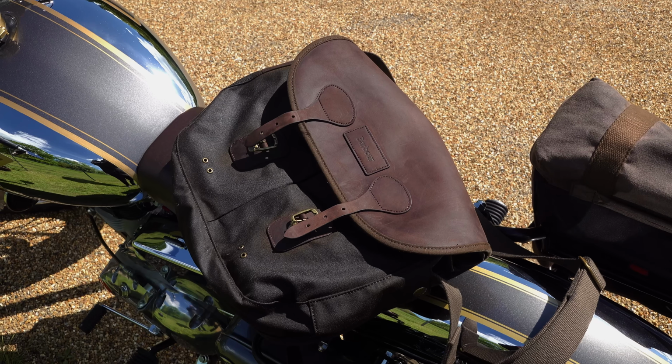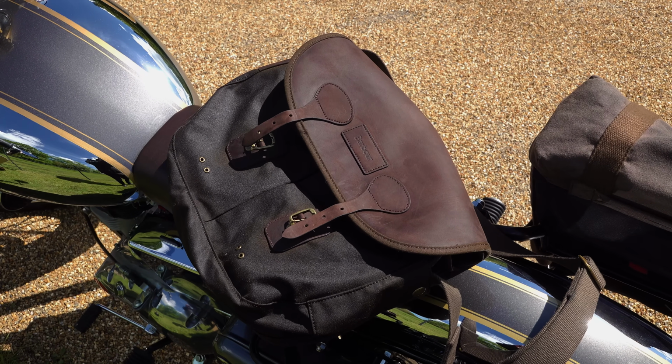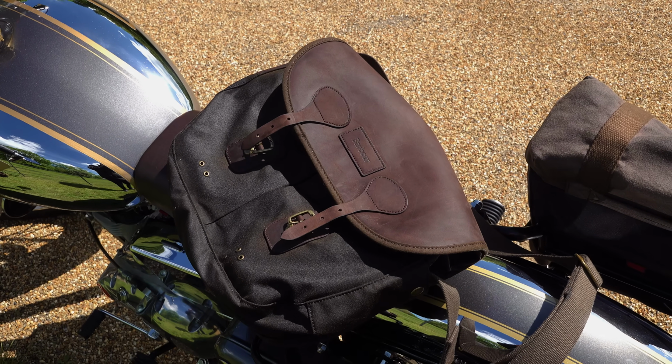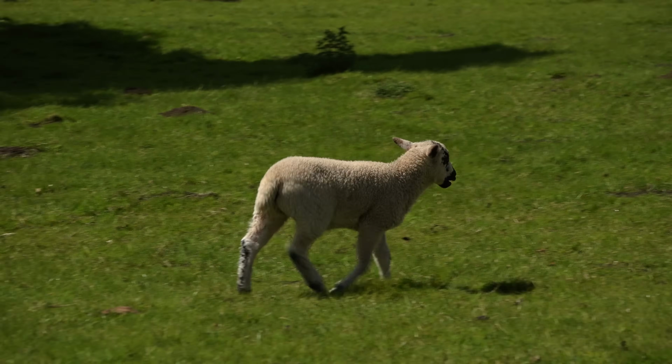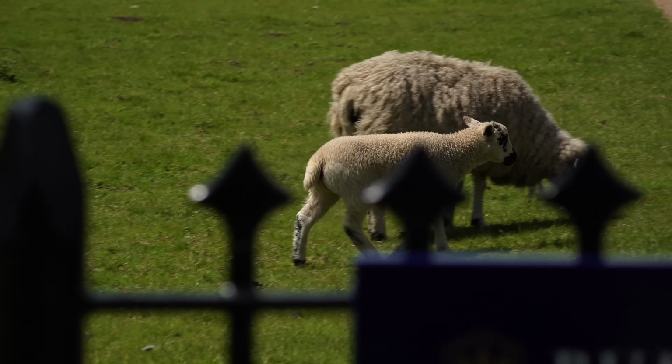Now, as I've said in the past, waxed cotton and waxed canvas is just about my favourite material for biking gear in general. It distresses and takes on its own unique personality throughout the years, and it can be re-waxed when the wax wears thin. It's a stylish, hard-wearing, weatherproof material.